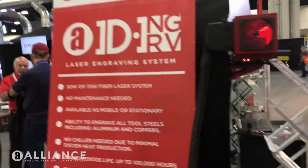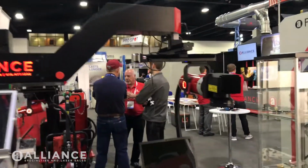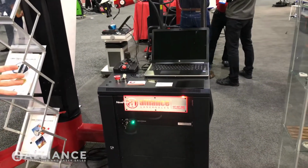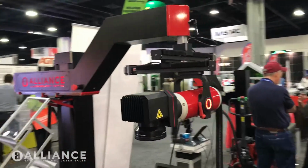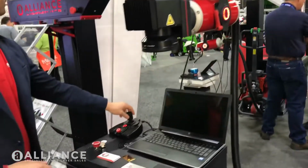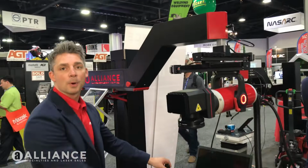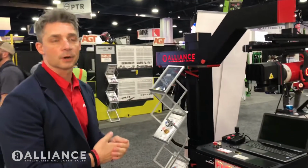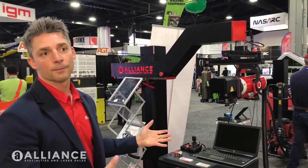The next machine we're going to take a look at real quick is the ID1 engraving system. It's very similar to our laser welding system, but built for engraving purposes. So if you have large molds or mold plates or dies or large items that need to be engraved, you now have the ability to adjust your Z and have a much larger travel range. And you can just wheel the part in, engrave it, and move on. Again, it's a 50 watt laser. It has software included. It's a great option for larger or smaller parts.